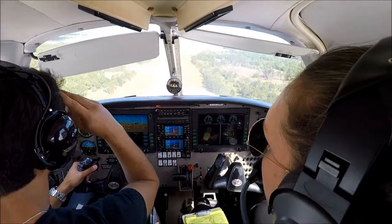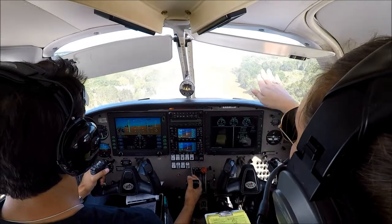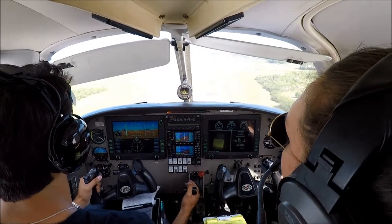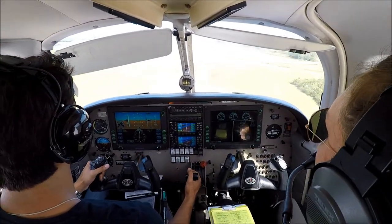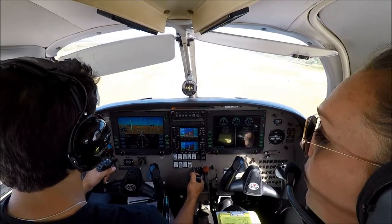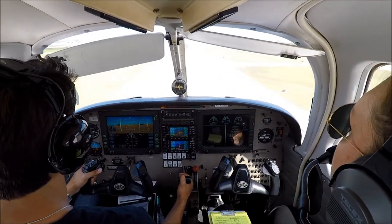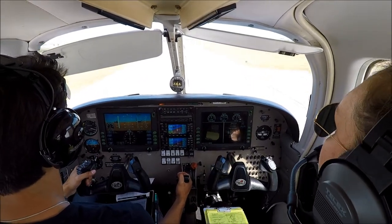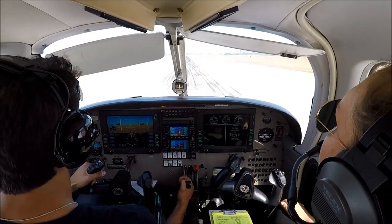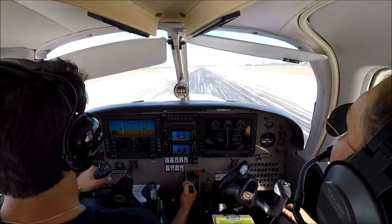All right, minimums. Goggles up. There you go. Just use your pitch to get back up there because you've got to bleed off some of that airspeed. There you go. Tower, Cessna 1947 Foxtrot, hold short 9 right, ready for departure. Cessna 1947 Foxtrot, hold short 9 right. Is it really gusty? I'm just going to do it at 25. Right, perfect, I like that. There you go. Right rudder.